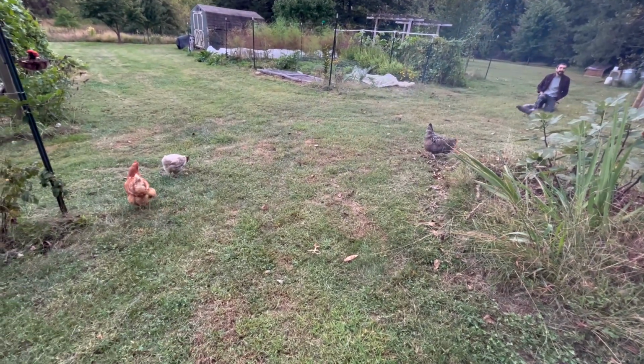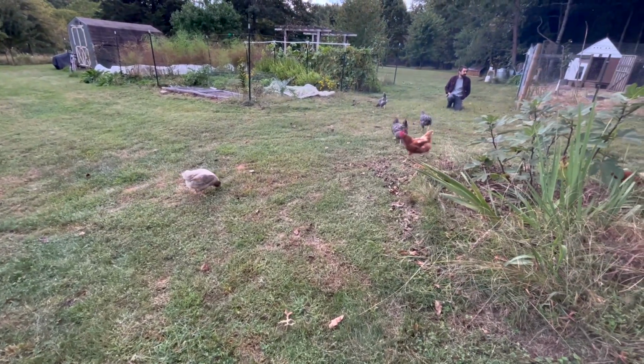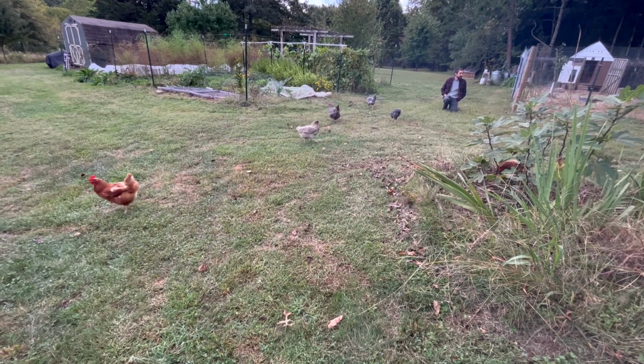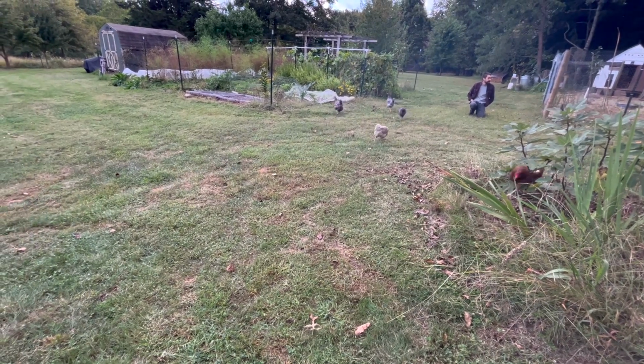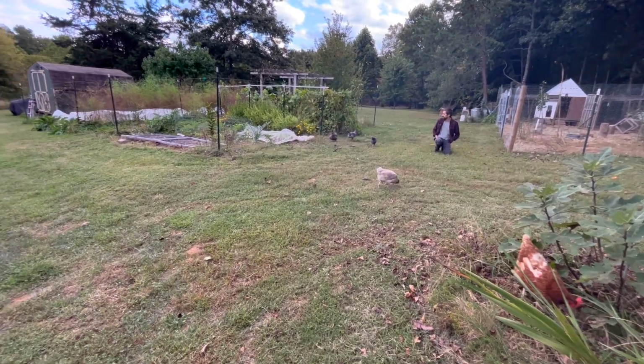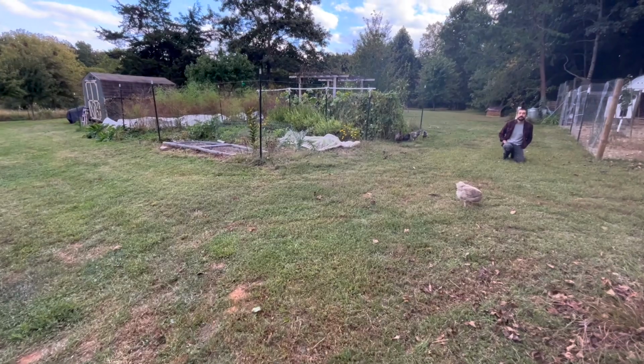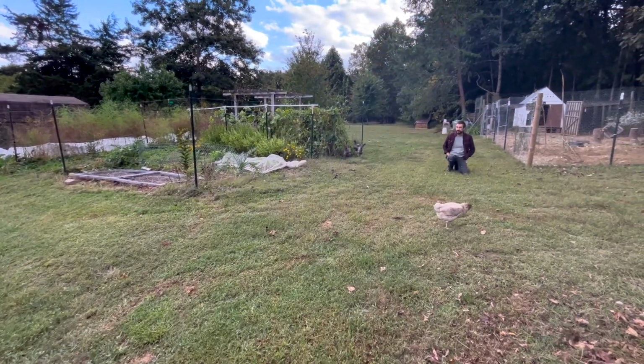By the way, molting is normal. It happens once a year, usually in late summer and fall. And this is when chickens pretty much lose all of their feathers and they'll look naked. So that's going to be a really interesting development in the next month or so. It'll be our first time witnessing them molt, so it's going to be really interesting.